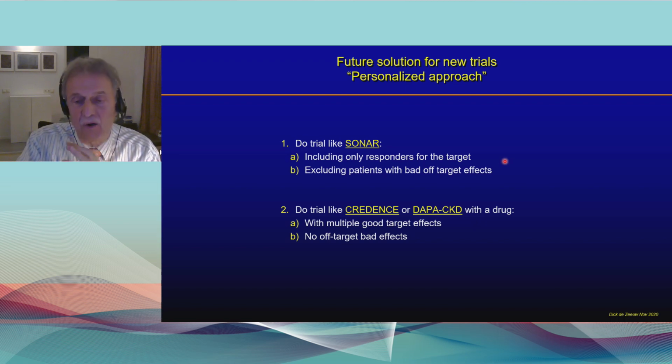So to get an approach where we try to do something where we don't have that effect of off-target, but only on-target effects, and also when you have the on-target, that you also only select the ones that actually have a response to it. There, we did several trials that were a good example of how we could overcome this negative approach to failed trials due to residual risk.